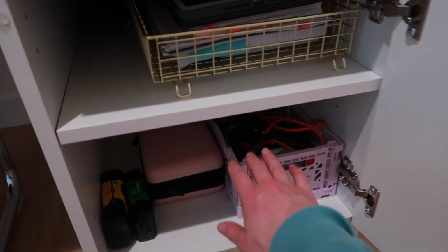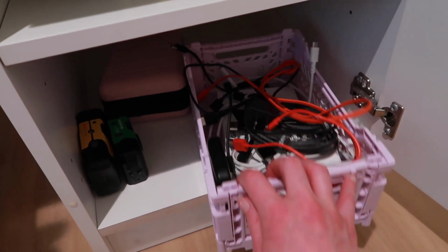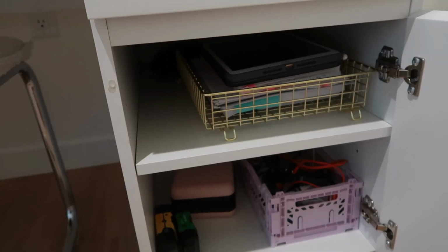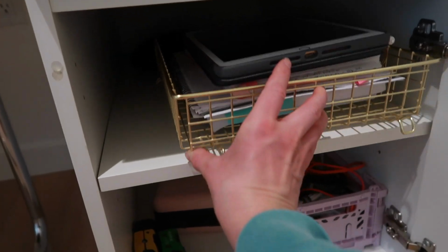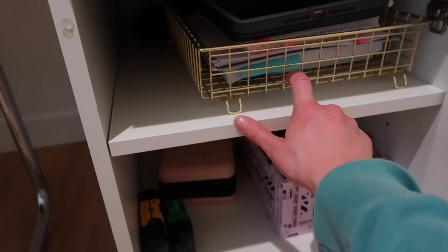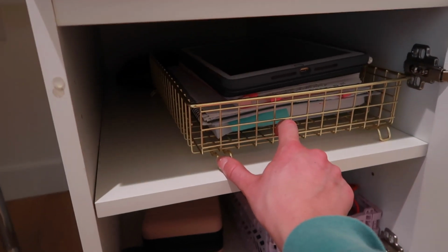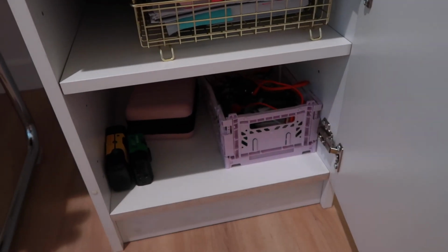And then the other one I put in here, and I love it. I'm using it for cords, so just all different cords, and I think it looks really nice. And then at the top is more journals and notebooks that I couldn't fit in that crate, and I had this thing left over from my desk last year in college, which you might remember. And then I have tripods and random stuff over here that I need to figure out what to do with, but I love the crates.